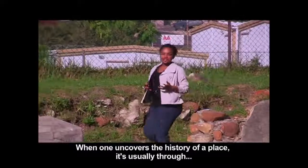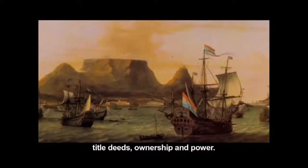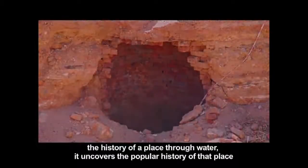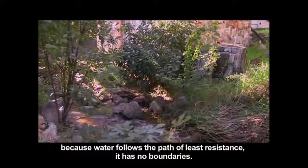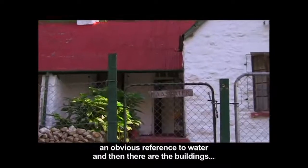When one uncovers the history of a place, it is usually through title deeds, ownership and power. However, when one uncovers the history of a place through water, it uncovers the popular history of that place. Because water follows the path of least resistance. It has no boundaries. And you start noticing things like street names that have an obvious reference to water.